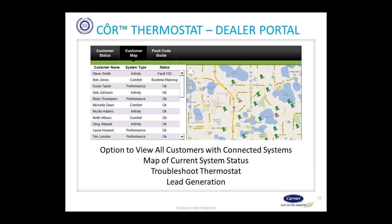But in addition to all the stuff you normally do with an Infinity portal, you'll also be able to do something like this screen is showing here. See all of your customers on a list, prioritizing the ones at the top that have current problems. On the map, you can look at them, and it'll highlight those ones in a different color, red or yellow, depending on the level of the problem. And you can come in the morning and look at that screenshot and be like, okay, I'm going to proactively call Steve Smith and Bob Jones and see if they want us to make a service call today to help them out before those guys perhaps know there's a problem and call somebody else, right? That's kind of the idea with some of this stuff.